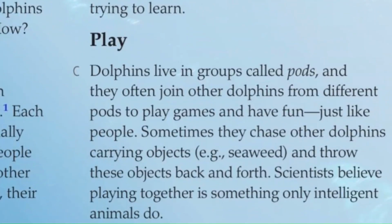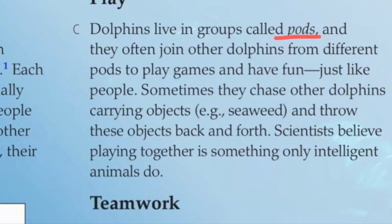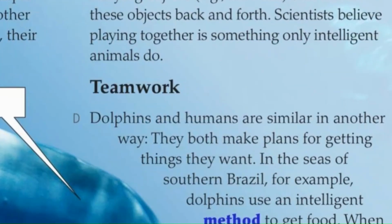Play. Dolphins live in groups called pods, and they often join other dolphins from different pods to play games and have fun, just like people. Sometimes they chase other dolphins carrying objects, for example, seaweed, and throw these objects back and forth. Scientists believe playing together is something only intelligent animals do.